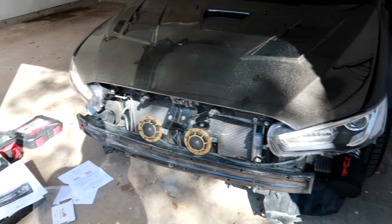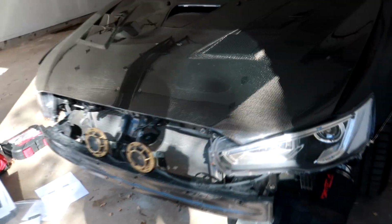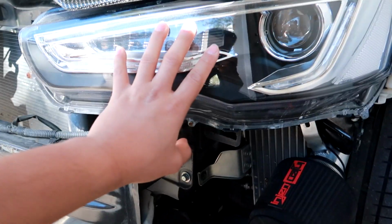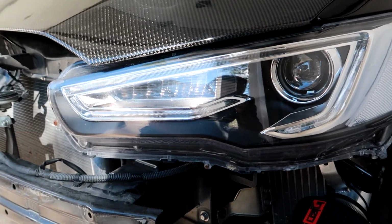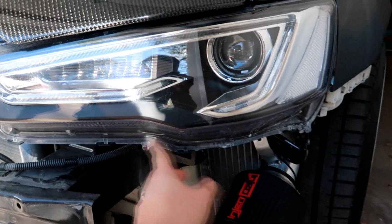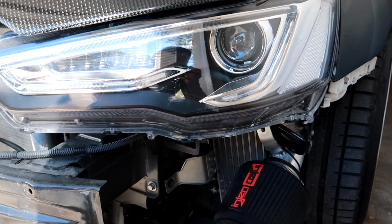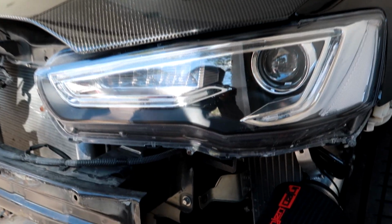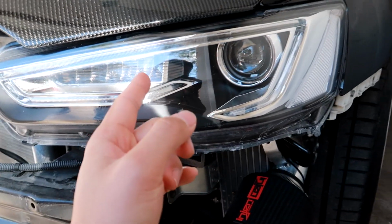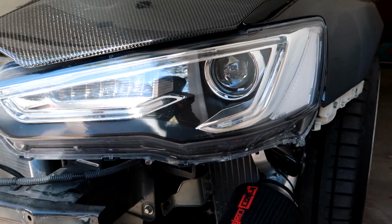Makes it way easier to work with because you do have to take your front bumper off. I believe there should be 4 screws holding this in place. So one right here, and I think 2 more on the top. If you have your front bumper on, you won't be able to access these screws. So perfect timing to get it done right now before my front bumper gets back on the car. I'm going to go ahead and take off these 4 screws and take the headlight off.